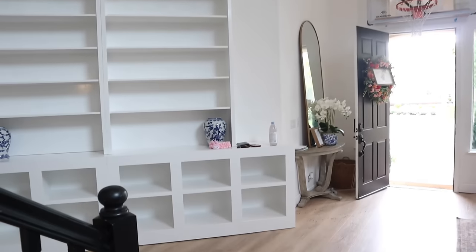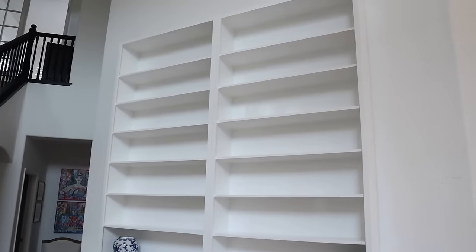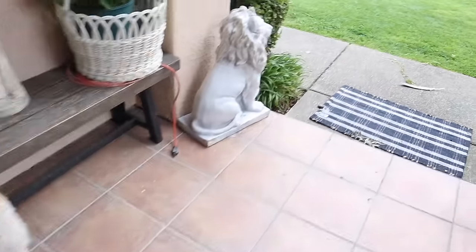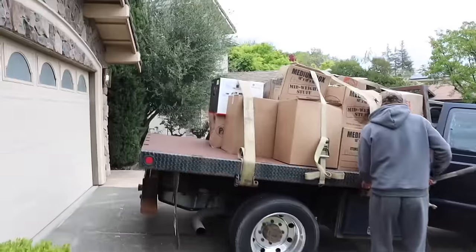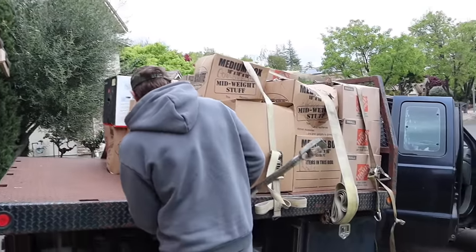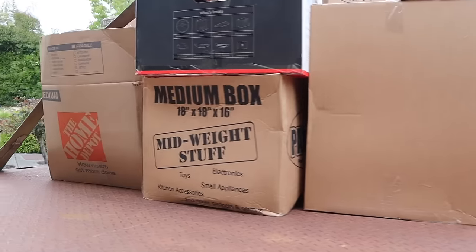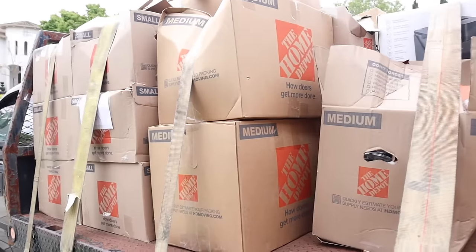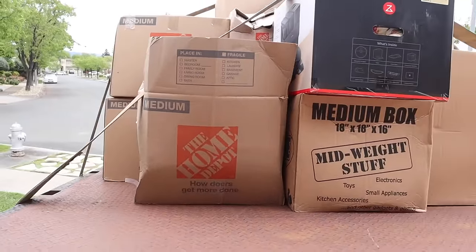Today is the day we are going to fill this in. I am so excited. Here is everything from the old house. All the decor. Random decor. I like that. This is really exciting. Okay, we're gonna get all this in the house and I'll see you over there.